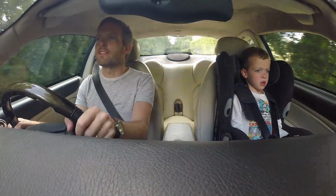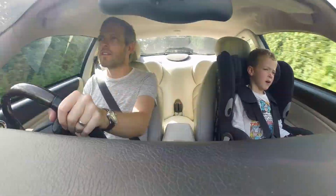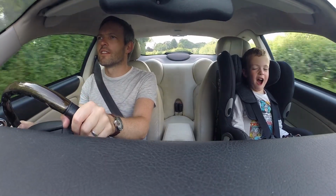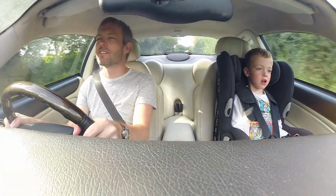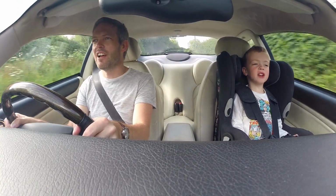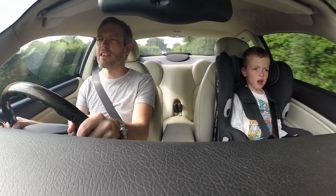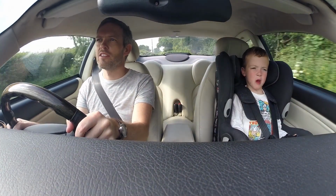What do you like better, Alex, the green car or the white car? The white car. You like the white car better? Why do you like the white car better? Because you did. What do you like? I don't know. You like the green one? Yeah, I like the green one and I like the white one. I like the green one and the white one too. Yeah.